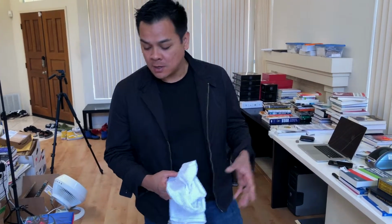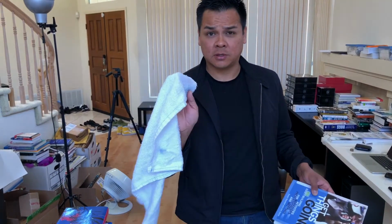So you can clean your books if you want to. I know some people don't, but we do. Just quickly take isopropyl alcohol and we put it onto a towel. Then we just wipe down any kind of dust or stain.